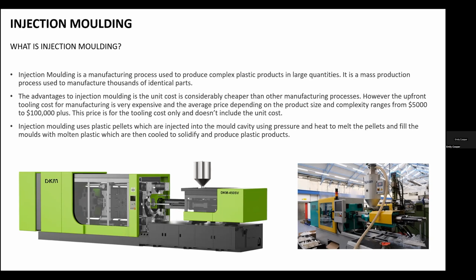However, the upfront tooling cost for manufacturing is very expensive, and the average price, depending on the product size and complexity, ranges from $5,000 to $100,000 plus. This price is for the tooling cost only and doesn't include the unit cost. This is definitely something you need to consider if you decide to injection mold a product for yourselves.